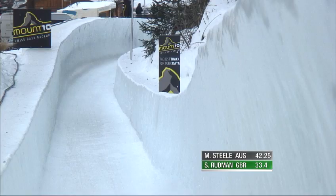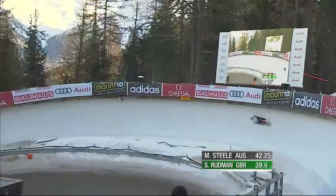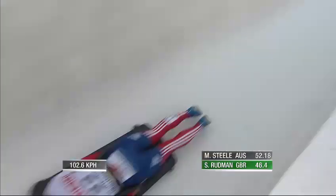So she's definitely got form on this track. She knows what it's all about. She's got great form, nice lines, and really knows how to work those subtle corners at the bottom of the track to be able to maintain as much speed as possible. She's in the lead right now. Let's see what kind of speed she's got coming out. Well, 102.6, great speed coming out of Horseshoe.